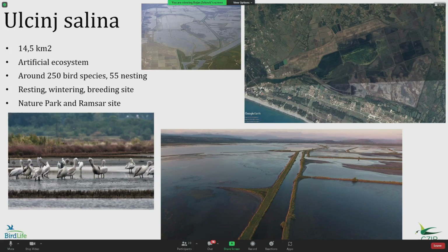So in Ulcinj salina we have registered more than 250 bird species. More than 55 of them are nesting there. So we are talking about a lot of species that are Annex 1 species by the Birds Directive. And when we look at the proportion of these species that are nesting in Ulcinj salina, we see that it is very big on the European level, but also on the Balkan level. For example, 80% of greater flamingos from the Balkan population spend winter in the Ulcinj salina. But we also have a few species like the collared pratincole, which has 13% of the Balkan population nesting in this location of Ulcinj salina. So from different aspects of birds, it's very important.